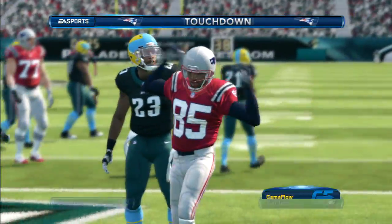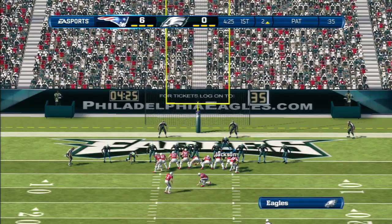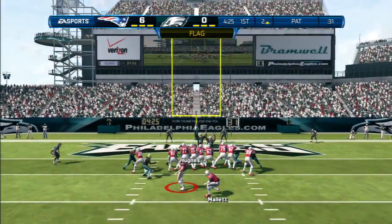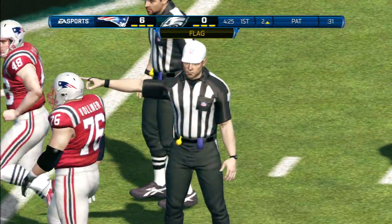Well, Jim, it's almost impossible to guard these guys nowadays as they go down the field. These wide receivers, they have feet like ballerinas. And even though you get tight coverage, they're so quick, they can get open and make the catches. And the point after is good. Defense.